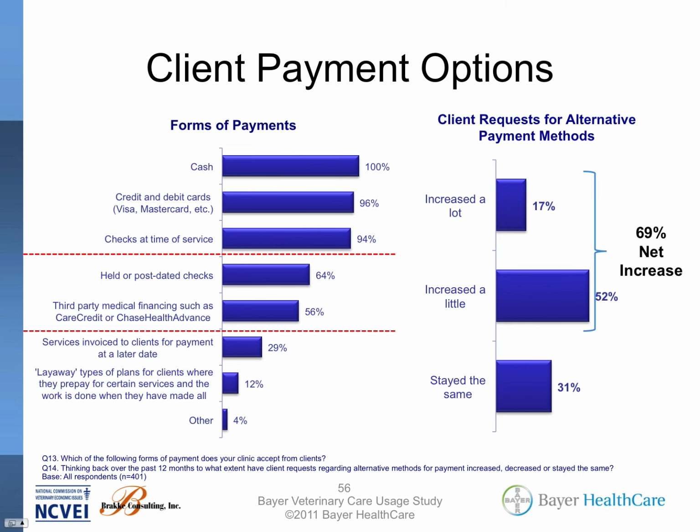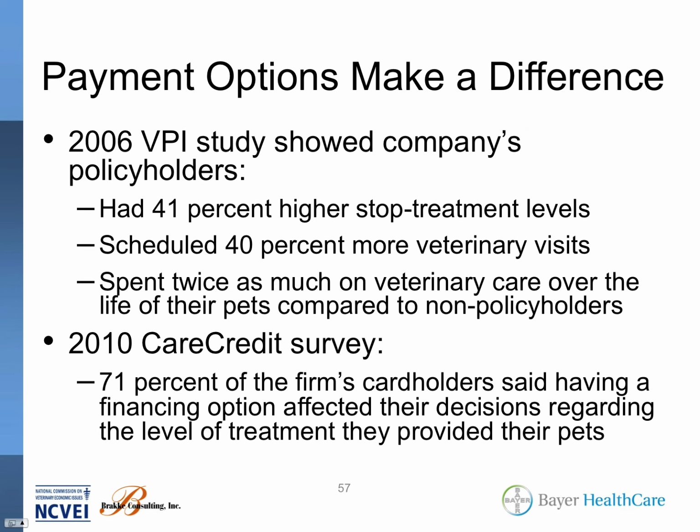What we're seeing is that clients clearly want expanded payment options. And while there's a fair number of practices that are offering that, there's still a bunch of practices that are not and that need to consider that in the future. A couple of studies definitely show that payment options make a difference.